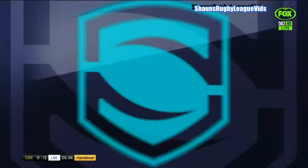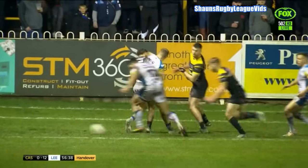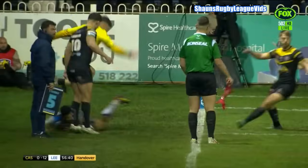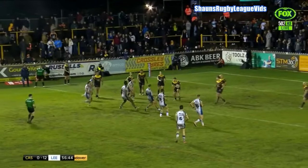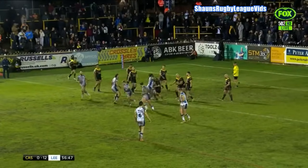It's over a quarter of this game remaining. There's the contest for the ball. Reece Martin just couldn't quite keep it in. He took someone out on the sideline there. Reece Martin.